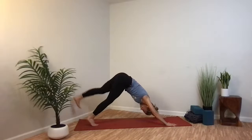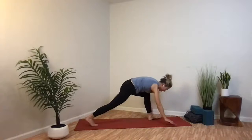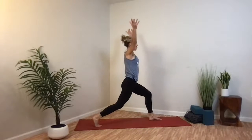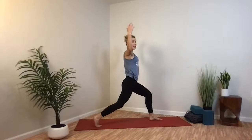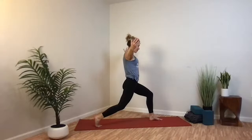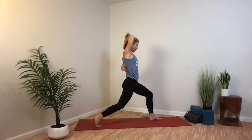Inhaling, left leg comes up and back. Exhale, step it through. Press down through the left foot, rise up into your crescent lunge. Let's take the arms overhead and then right away take them wide. Let the arms be soft, palms facing up, maybe even roll the shoulders down and back a little bit. Right arm comes up, bend the elbow, drop the hand, rotate your left thumb down, sweep that up the back.